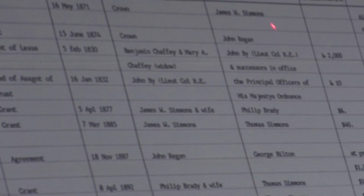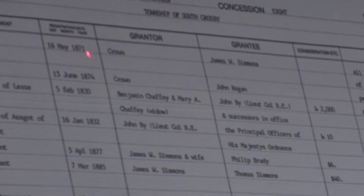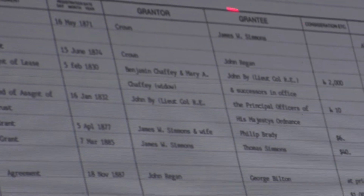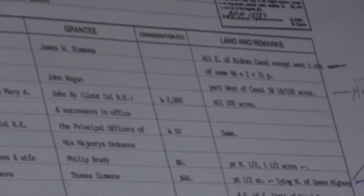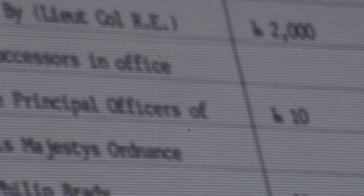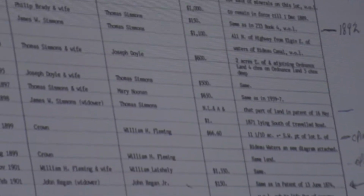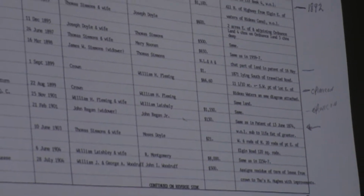Now, here's an interesting fact here that James W. Simmons bought from the Crown in 1871 his property over where he was the lockmaster prior to that. But in 1874, there's another fellow bought property on the canal, John Regan. And so we see that in 74 he bought it. Next time John turns up, you will find him where he sold land to David Anderson for the tent camp.